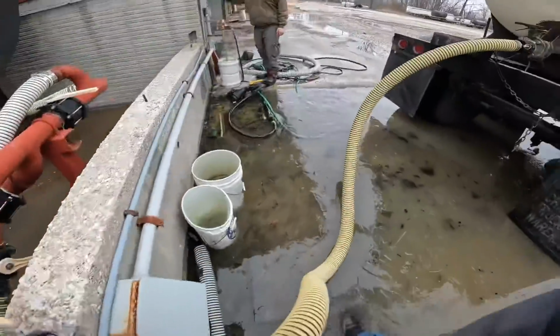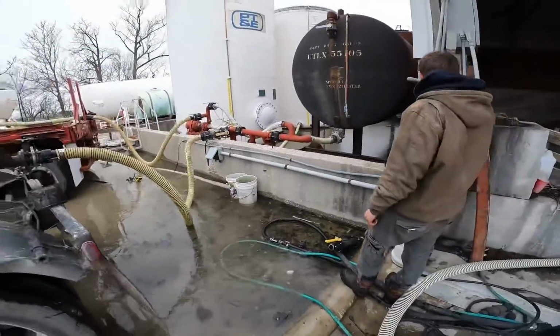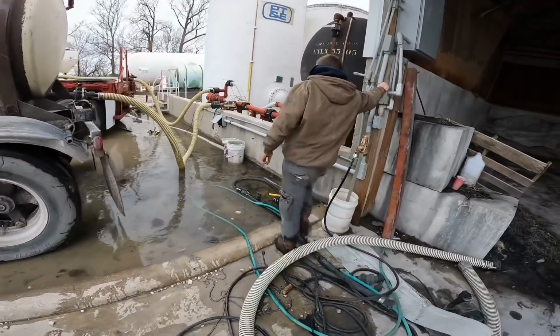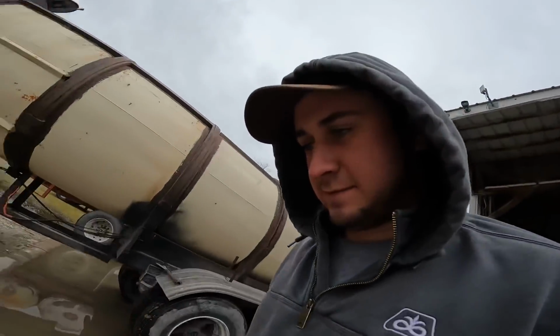Okay, so either this is gonna go really good or really bad. Ready? Yeah, sure. Another one kapooey yet. Alright, check and make sure it's going in the tank.